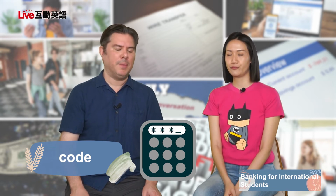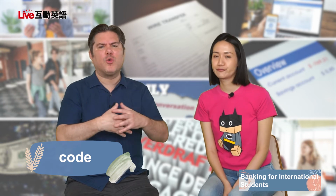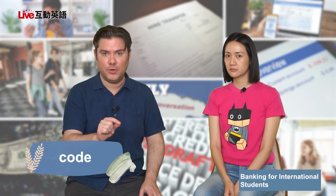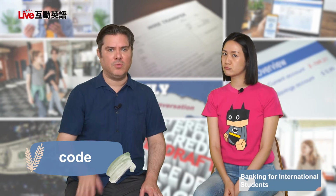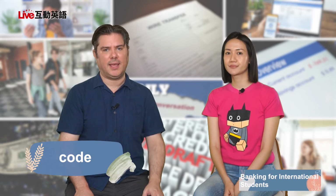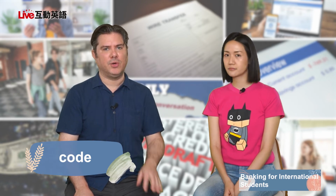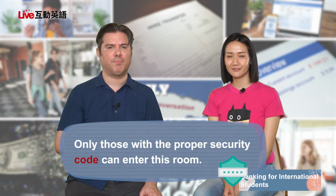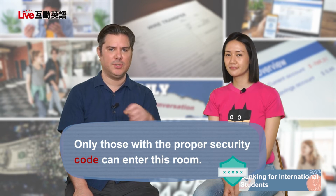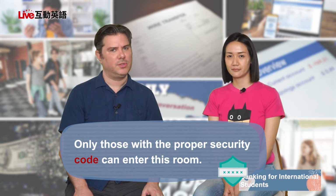What is a code? A code is basically a secret number that gives you access or uses information, but basically they don't want everyone to know. So it's basically just a number or a bunch of letters. It doesn't make sense if you read it, but if you give it to someone who can understand the code or a computer, everything will be fine. Think of that number you put in at the ATM machine that lets you get into your bank account, but other people can't because they don't know the code. For example, only those with the proper security code can enter this room. And yeah, same type of thing. Put in the right numbers, the door opens. If you don't know the numbers, the door will be locked.